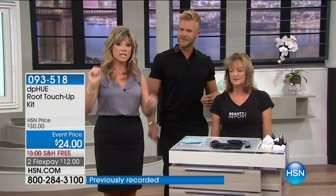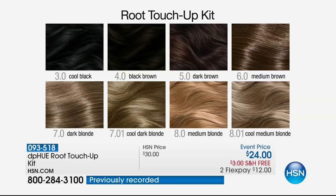If you want some of the blondes, let's go over the blondes and really talk about each one. Justin, we'll walk over here. So starting off with 3.0, cool black. The blackest of black hair, the darkest color that you can imagine, is our cool black. It's the closest thing to black that we have. Moving up to the black brown, it's just a shade lighter than that. The dark brown is subtle, it's a dark brown, but it's not anywhere near the blacks.